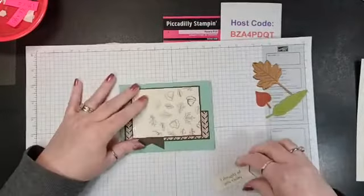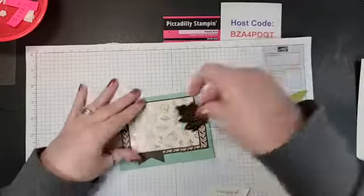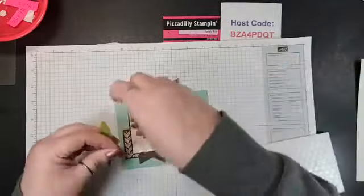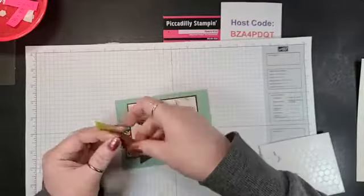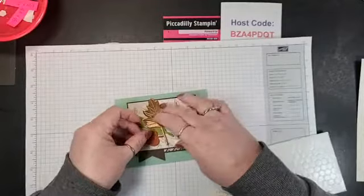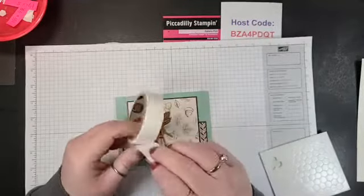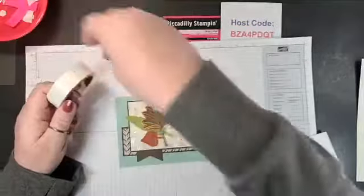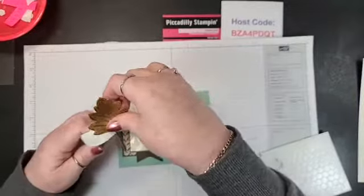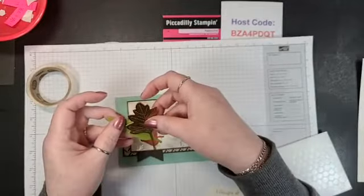Let's bring our card base in and some dimensionals, and let's just take a look at building this. So this is gorgeous together, and I think I'm going to have it layer like so. I'm going to bring in some of my mini glue dots. Well, does that hit this?